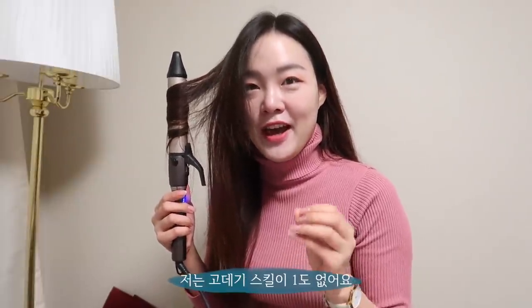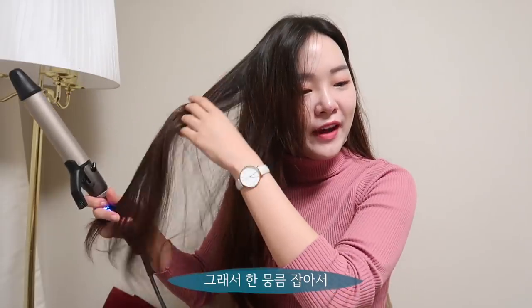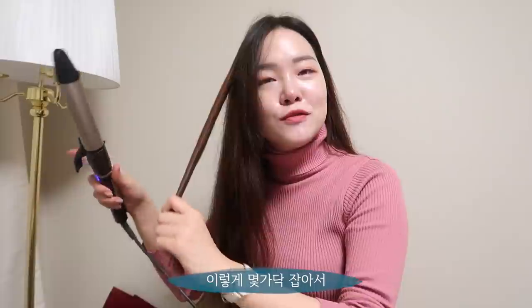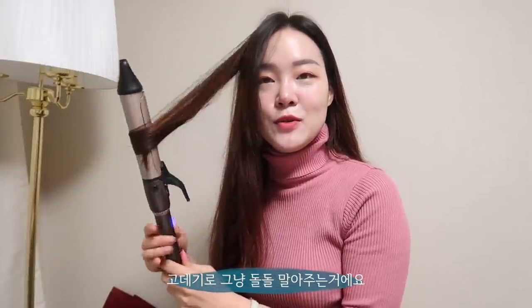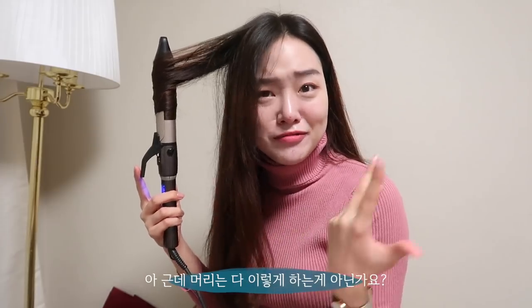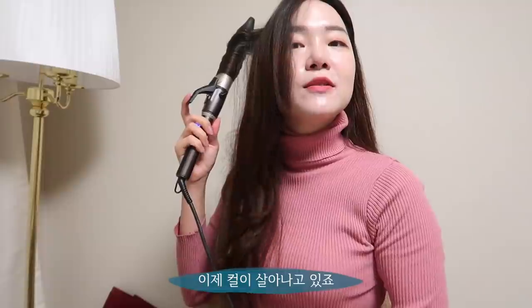So what I'll do, now this is where it gets a little embarrassing, because I gotta tell you guys, my hair curling skills are like zilch, nada, I got nothing. So what I do, I just take a strand of hair and I snap it onto the curling iron, and all I do is twist, twist, twist. I mean, this is how you curl hair, right? So profesh. But yeah, you can see those curls are coming alive.